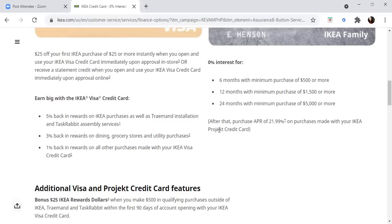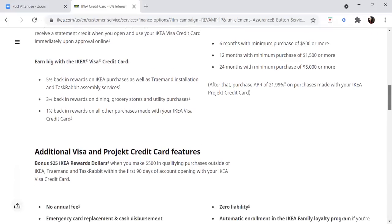Now, they're saying after that purchase, your APR of 21.99% on purchases made with your IKEA project card. So initially, it can be 0 interest for these months for those purchases. But after any other purchases, it'll be 21.99%, or anything else after that you purchase on that card.